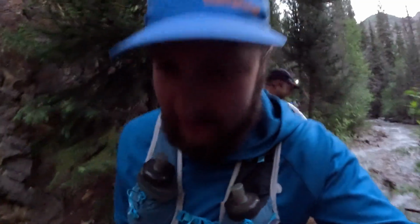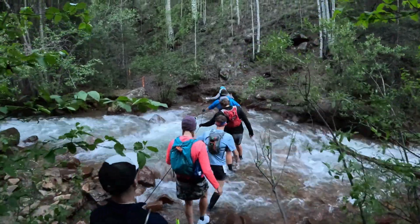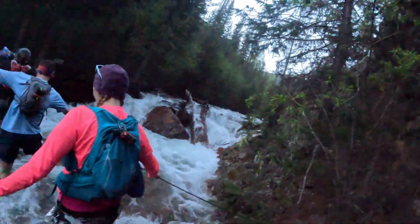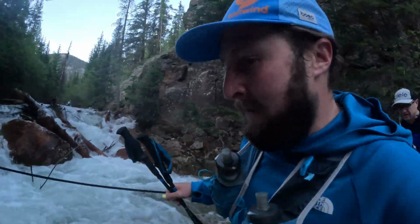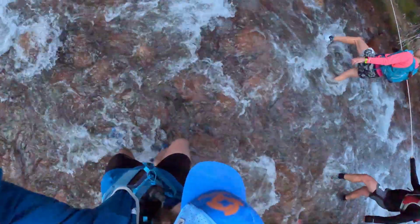All right, first creek crossing of the day here. We got quite a bottleneck, but you should expect this when you run this race. There's 7 of these creek crossings, and when they're really high like this, it's a little sketchy to go across, so just be patient. They do put ropes for some of them, so for example, this is a particularly high year too, so maybe you won't need ropes when you go, but be prepared for anything.